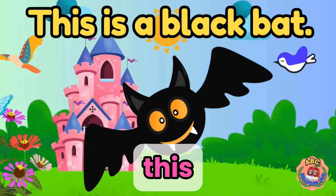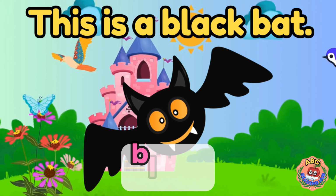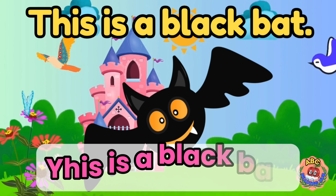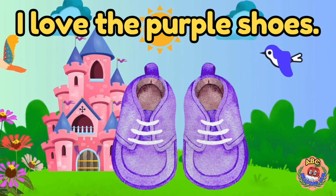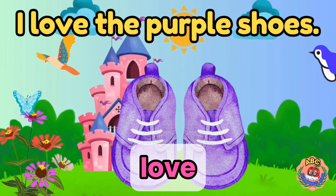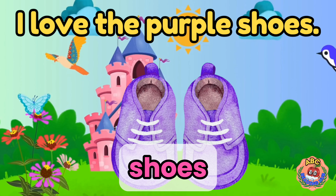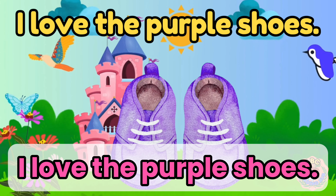This is a black bat. Let's read it again. This is a black bat. I love the purple shoes. Let's read it again. I love the purple shoes.